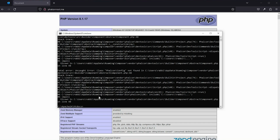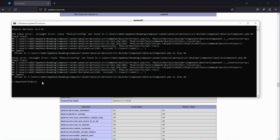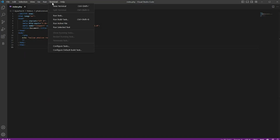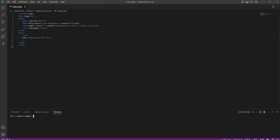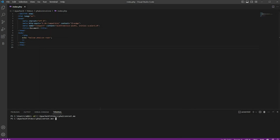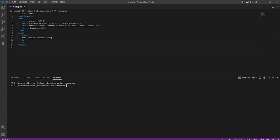I see there is an error. Type php -m. Check whether the Phalcon extension is included or not. As we can see, our Phalcon extension is included inside PHP. This time I want to try Visual Studio Code and its terminal. Open the terminal, go to our virtual host folder, and check our composer version. Our composer version is 2.5.5.